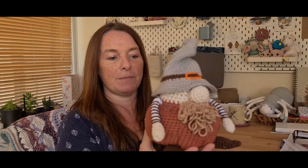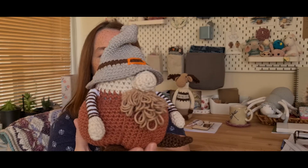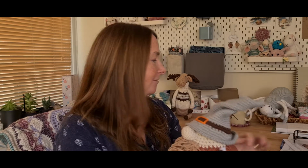So I'll start with this little fella. It is a fall gnome with a pumpkin. So his body is the pumpkin. So hopefully you can see him nicely. And he was such fun to make. He was really, really lovely to make. I really enjoyed that.